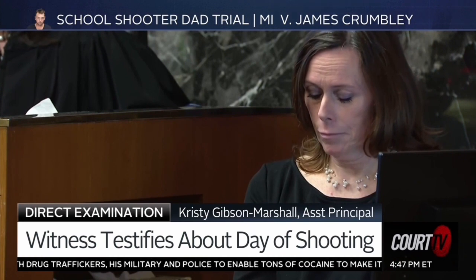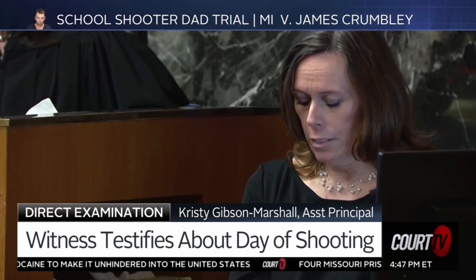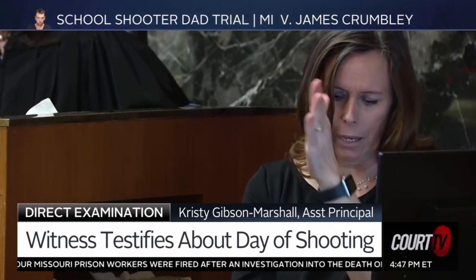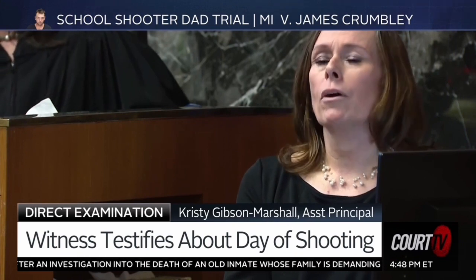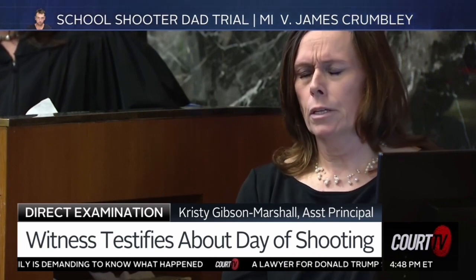Face down, face up? He was face down and looking away. His head was more turned towards the opposite of where I was. So away from me. And there was a garbage can in the way, so I moved the garbage can out of the way so I could get to him better.